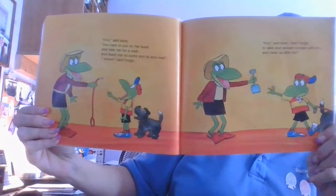"First," said Mom, "you have to put on her leash and take her for a walk and teach her to come and sit and wait." "I know," said Froggy. "And," said Mom, "don't forget to take your pooper scooper with you and clean up after her." Do you think he wants to go scooping up poop? Probably not, huh? So Froggy put on Doggy's lead, zap, and took her for a walk. Sniff, sniff, sniff. And when they got back, he tried to teach her to sit up and beg, roll over, and shake hands.